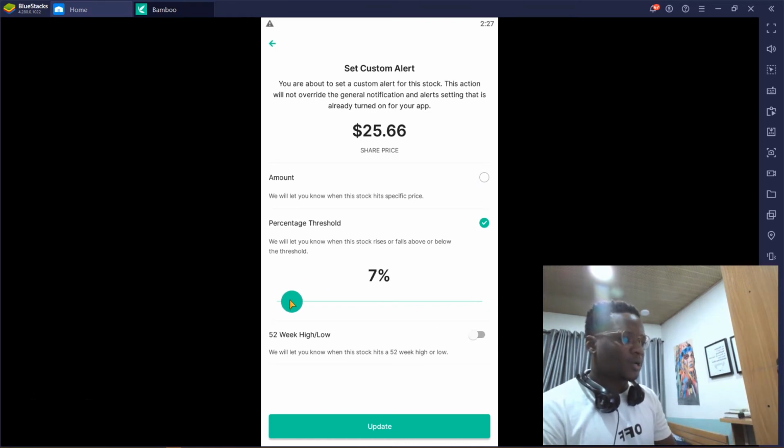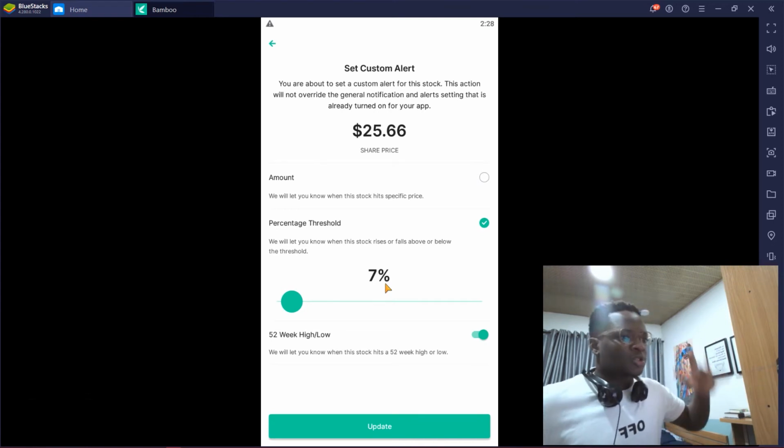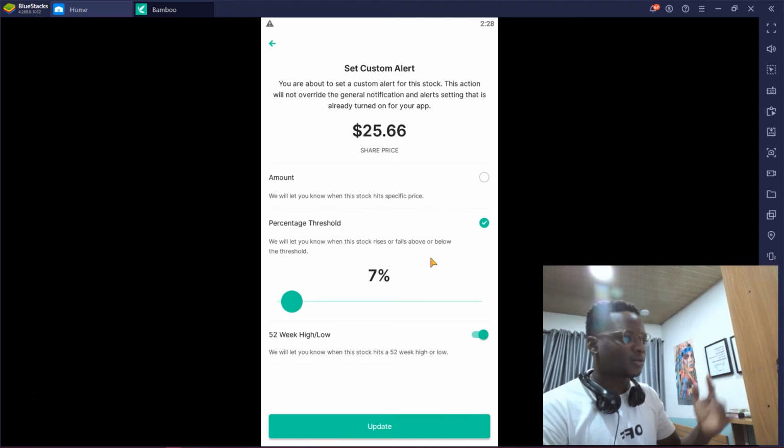So if I set the threshold to, like, say, 7% for this particular stock, I am going to get a lot of notifications when it hits, like, 7%, because this happens a lot, where there are some days the markets are just super annoying, and most of your stocks are going to be like 2%, below 5%, below 2% or something, and you're going to be getting a lot of alerts, and I don't want to get too many alerts.